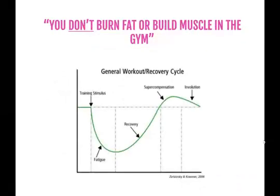So before we begin, I wanted to just make a point here, and that is you don't actually burn fat or build muscle in the gym. What? Yeah, all of those conceptions of what you actually do in the gym don't actually occur in the gym itself. They occur afterwards. And as you can see, here is a very simple attempt at explaining what happens.